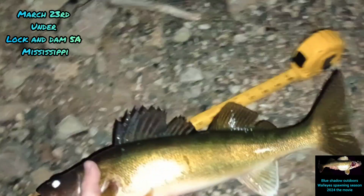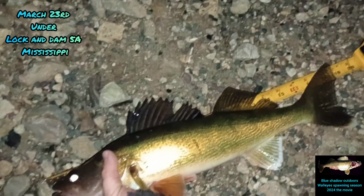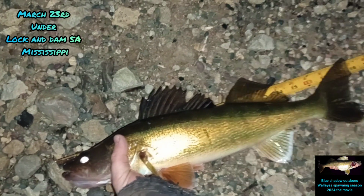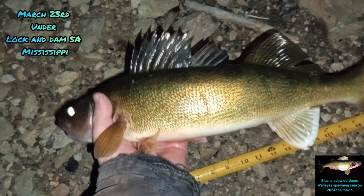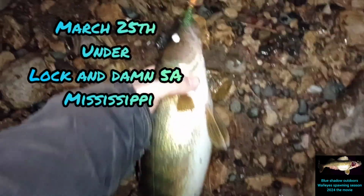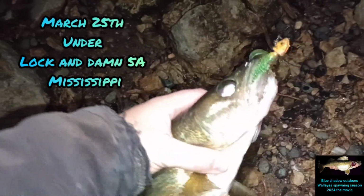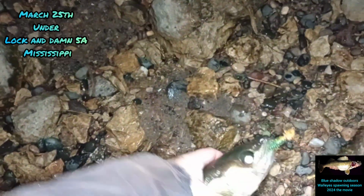All right, how nice is he here? Oh yeah, beautiful, nice eater. 19 inch, almost, yeah, 19 inches. Beautiful male, perfect for an eater. Back out here. Picky. I switched baits and there we go. I switched to that bait you showed me and there you go. They're picky.